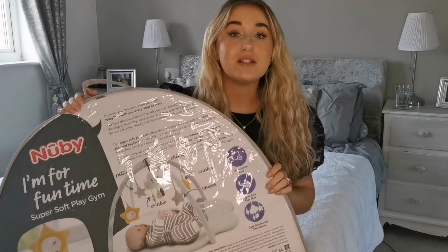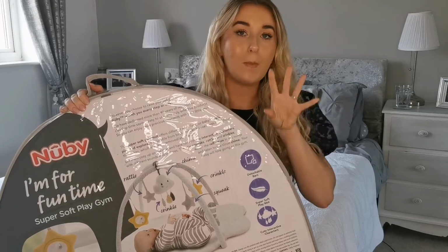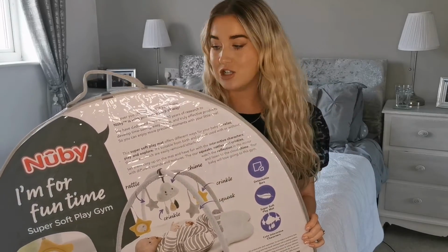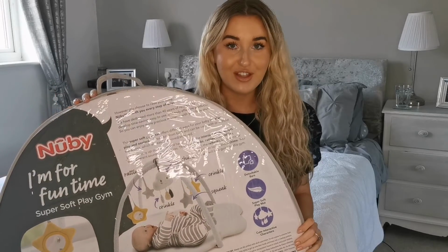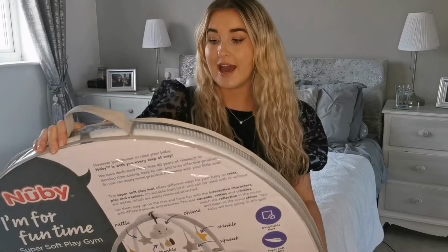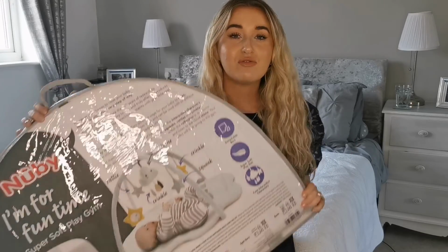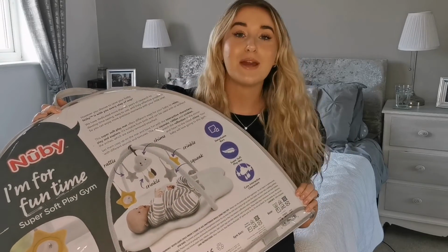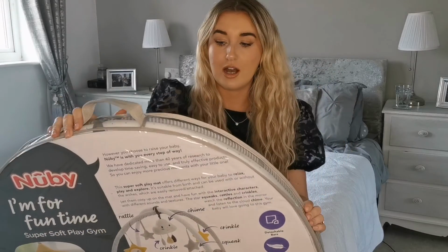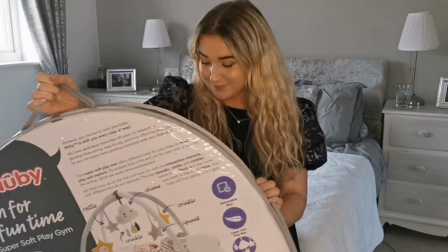I haven't actually got any toys or books or black and white sensory things yet for baby, so that is on my list. I need to do that too. I've got a few things on my Amazon wish list. Like I said, I haven't got everything yet. I've still got things to get. But it's really nice to have this. It's soft, it's comfy for baby to lay on, and it just keeps them entertained and gives them something to look at, which is fantastic.